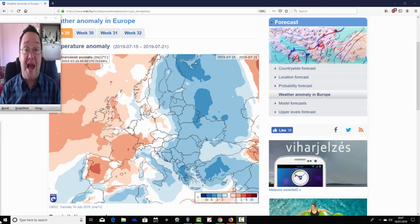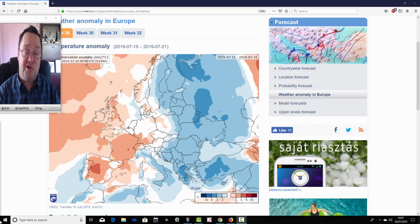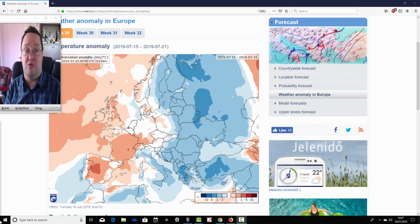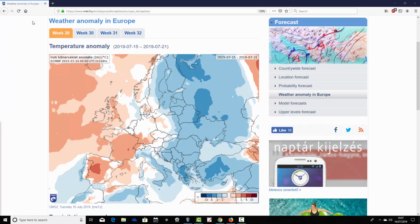Right, we're at the Hungarian Met Office for this one, so a big thank you to them for supplying the charts. We can't show you mean sea level pressure or 500 millibar heights, unfortunately, but you can get a broad idea what the model is forecasting in terms of the overall structured pattern from its temperature and precipitation anomalies. And we'll get on that for you right now.